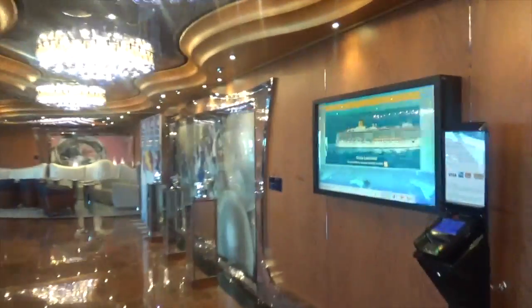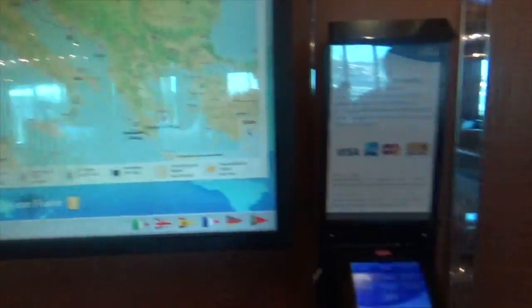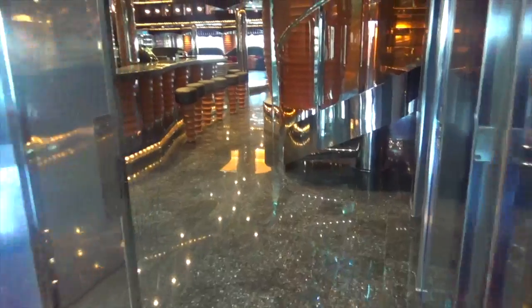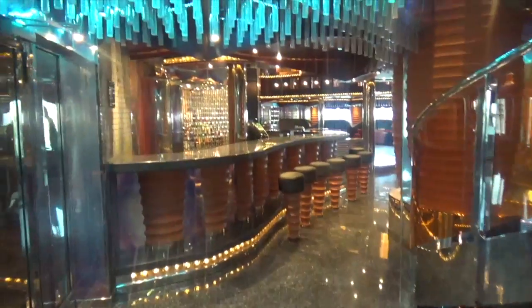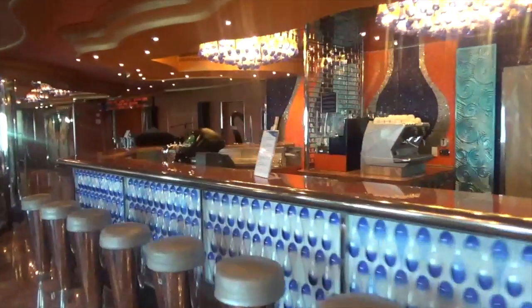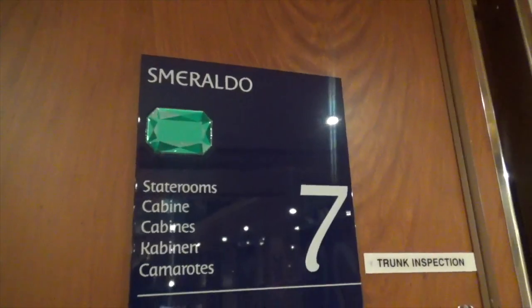We can go straight to our room and pick up our cruise card. Oh, and then they have these machines for the credit card, Mum. They look like lovely lights. Disco. Cool. I'm lost. Here is a bar. I think I'm going to have fun doing my ship tour of this. So it's so colourful. We're on Smeraldo.